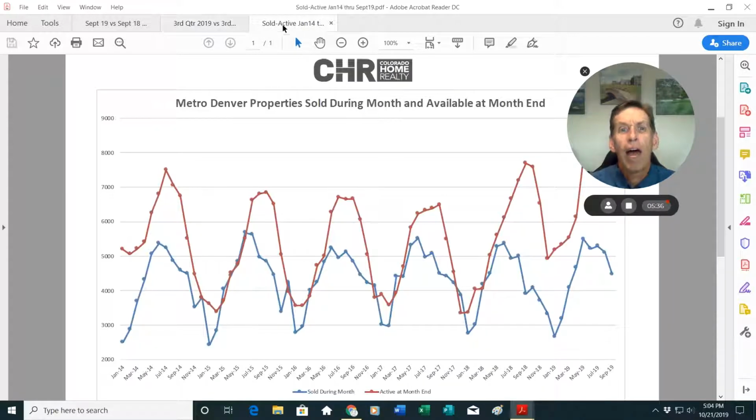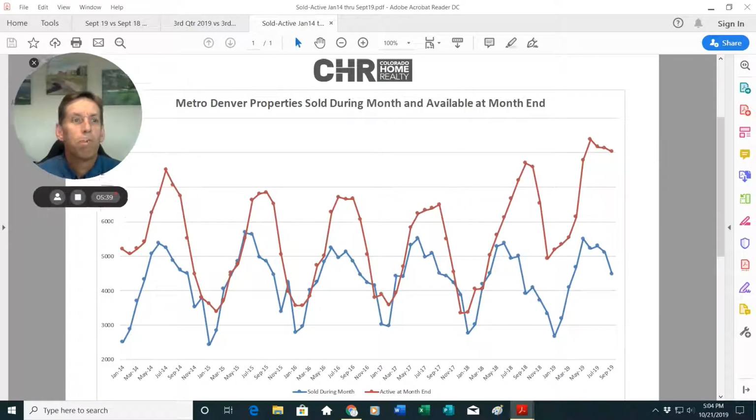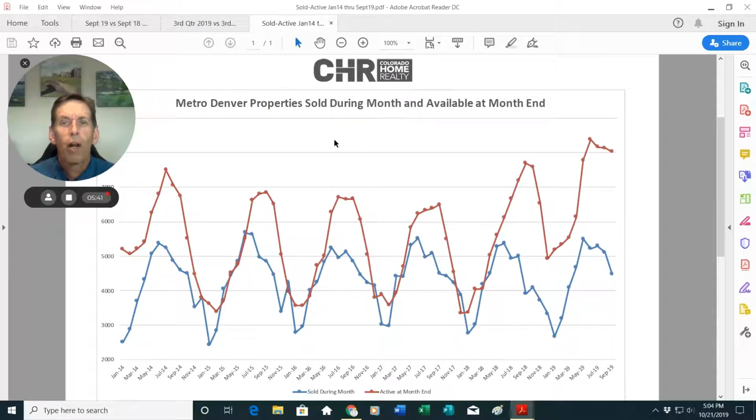All right, the last chart, move me back over here, is this one, comparing the number of homes sold month over month and available at month end, month over month, over these last 5 years. And I find this always interesting to talk about and to show. It shows the cycle of homes here. Now, we're always selling some, and we always have some on the market. There's just periods of the year where there are more on the market and then more being sold.